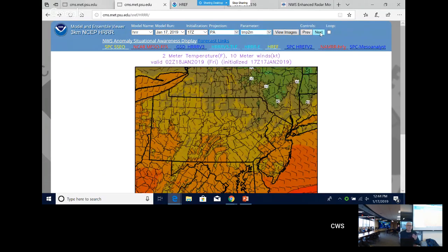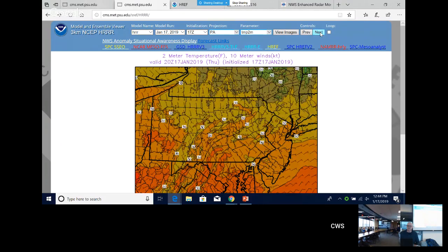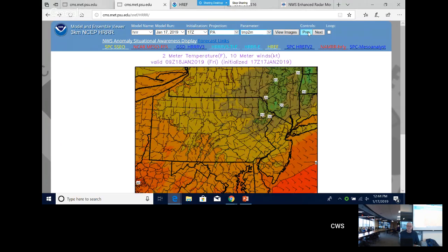Has it gotten to 30 out yet? Did you notice the temperatures were in the low 30s this afternoon? My car's at 28 when I'm driving over here. So it looks like at the end of the period, temperatures are mainly in the 20s tomorrow morning, so mid-20s, not overly cold.